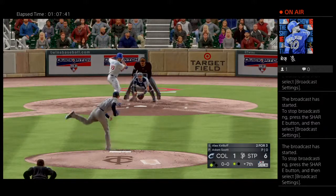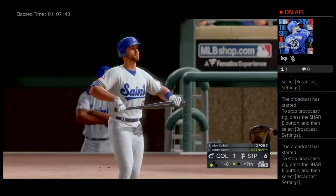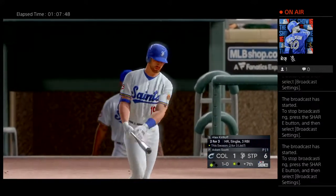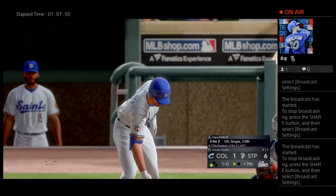In now, Alex Kirilloff, as he'll take a breaking ball too low, and it's 1-0. Another RBI spot for him. He's already got 3 in the game.